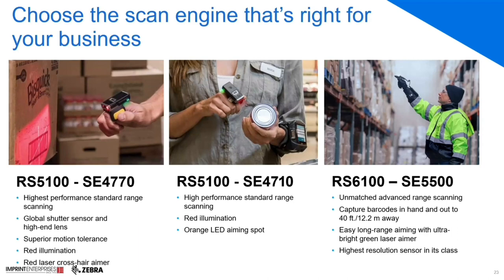We also have the 4710. So it's still a high performance standard range engine, but you have less aggressiveness. So it won't decode as quickly as the 4770, and maybe it doesn't perform as well on damaged or dirty barcodes. But if that's not in your environment, then the 4710 might be a better option. It really depends on the use case, and that's why we offer the two.